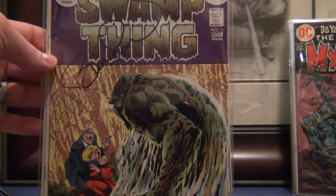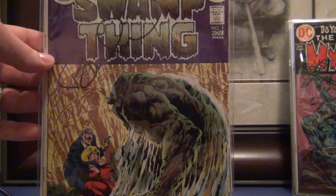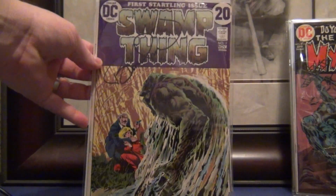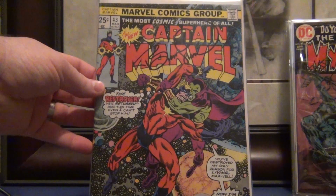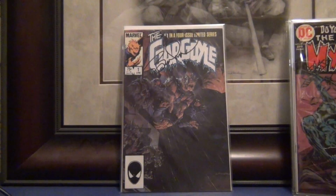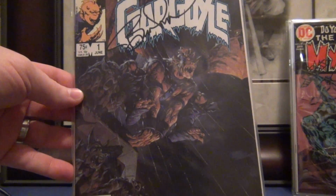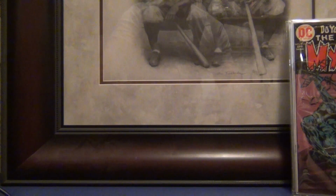My son took my copies, and I had Tom and Matt's copies. So my issue of Captain Marvel 43, and also Gargoyle number 1. I always love this issue right here. That cover is just awesome. Then he signed a couple of sets for me.